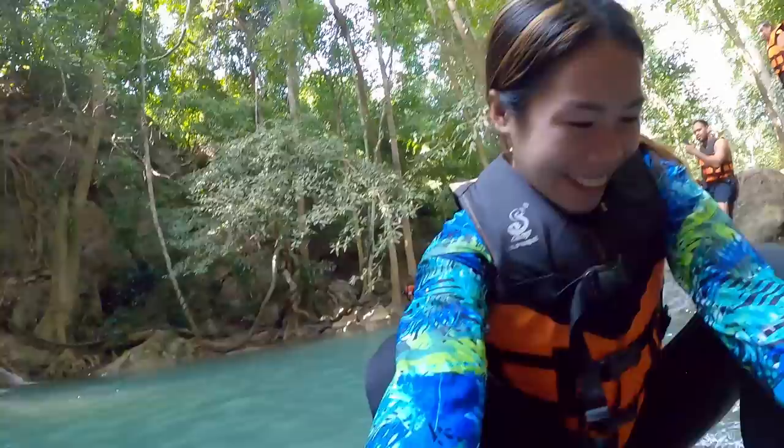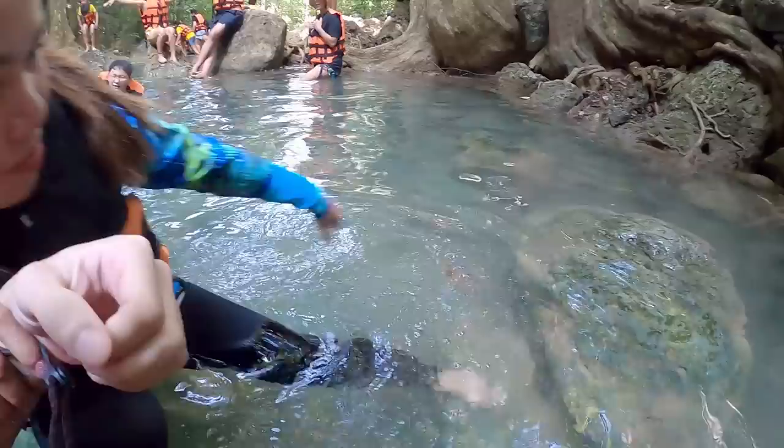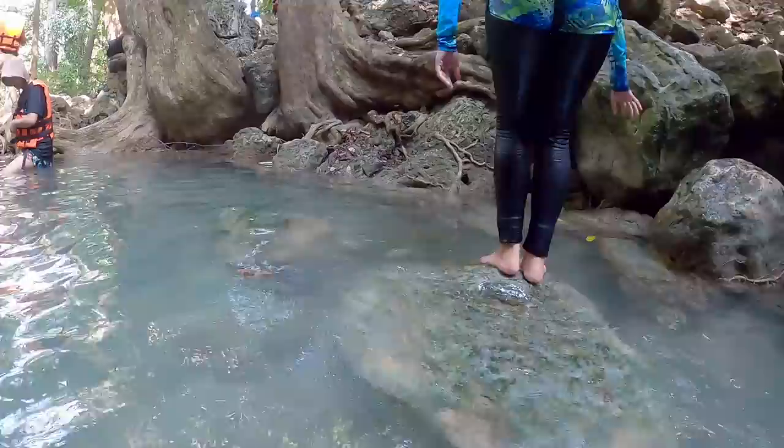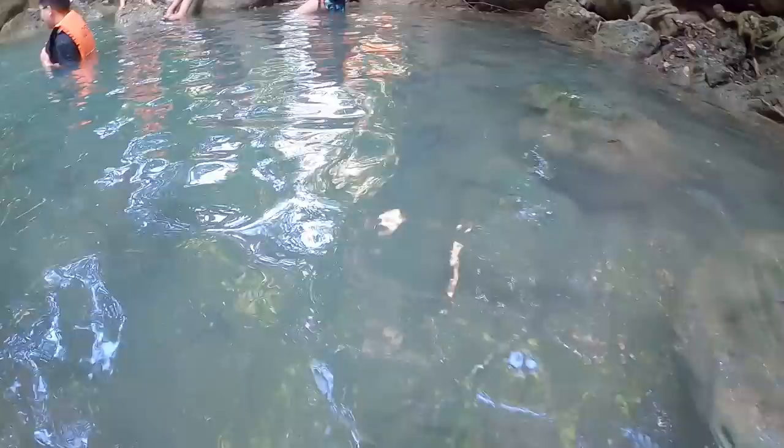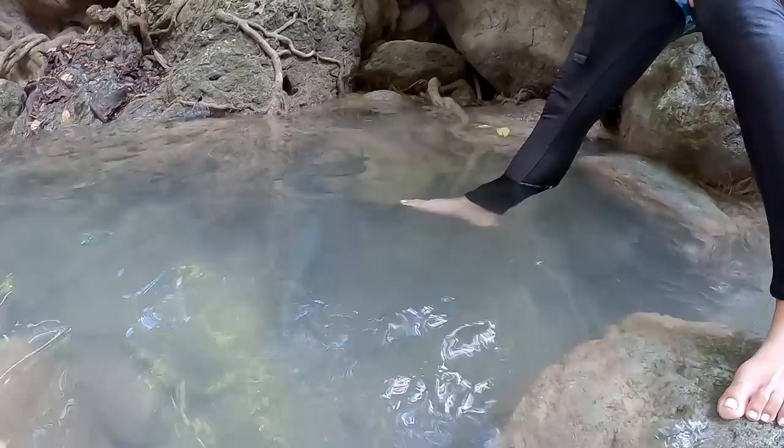Hi! Let's see if Richie can make it back to shore. Hey, fishy, fishy, fishy. Be careful, it's slippery there. Look at the size of those. Yeah, put your foot in there. Let's see how long it takes. A little deeper. Here it comes, a little deeper.